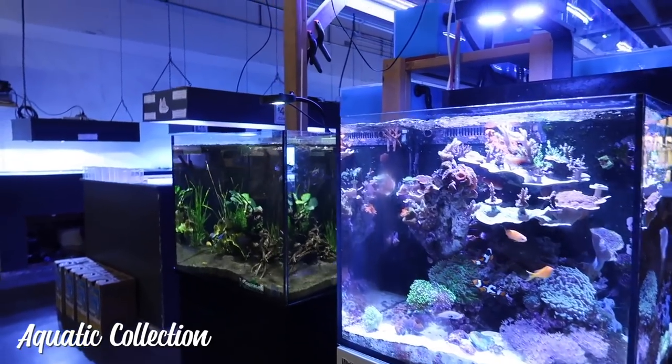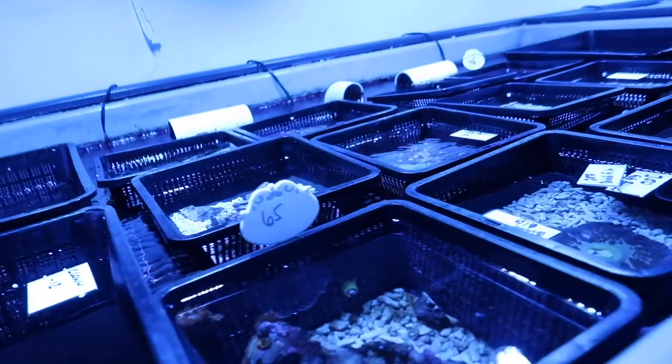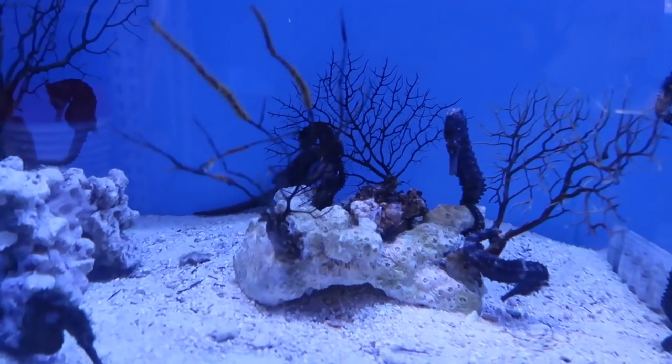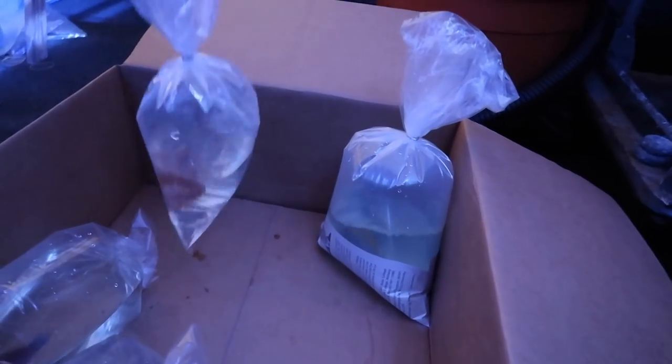Aquarium. Has a lot of stuff. I wish I lived closer, but I'm not gonna buy any fish from them just because my friend has some already ready for me. So I got the Midas blenny.